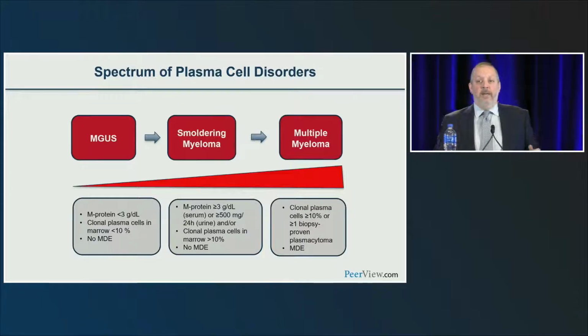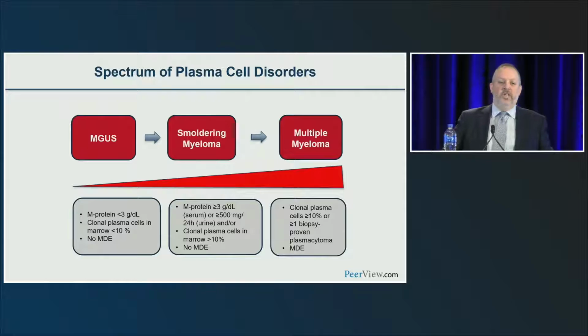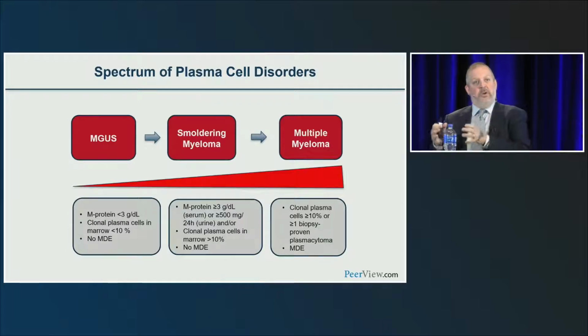MGUS is very common. MGUS probably happens in 3% of every 70-year-old in this country. MGUS is defined by a paraprotein less than 3 grams per deciliter and plasma cells less than 10% in the bone marrow. And MGUS, by definition, monoclonal gammopathy of undetermined significance, has no symptoms. There's a precursor malignancy that we call smoldering myeloma. To the pathologist under the microscope, it looks like myeloma. They have more than 10% plasma cells. They have a high paraprotein, but these patients also don't have symptoms.